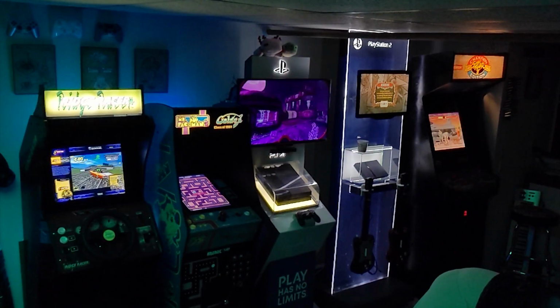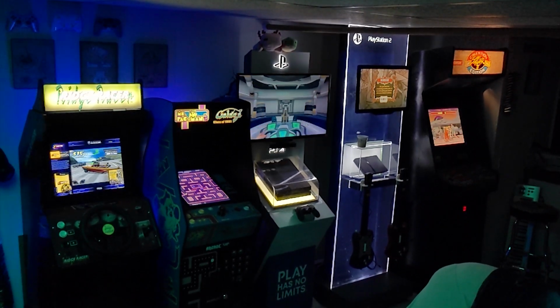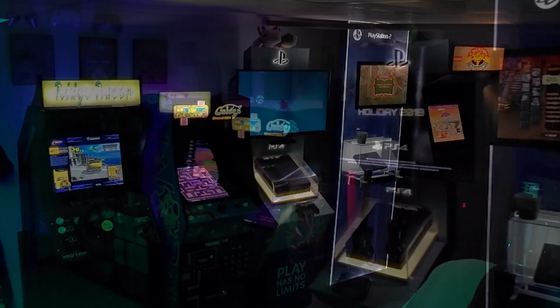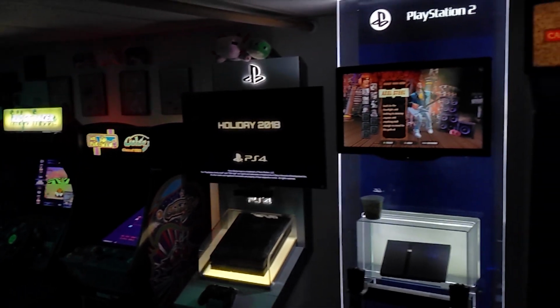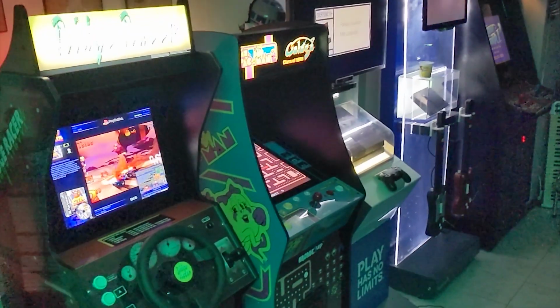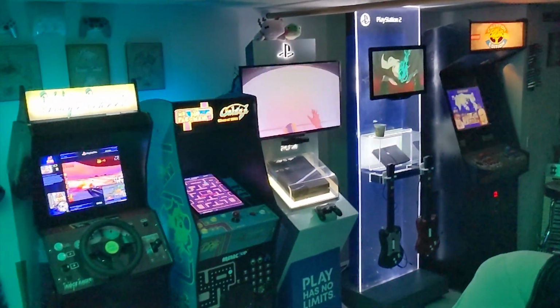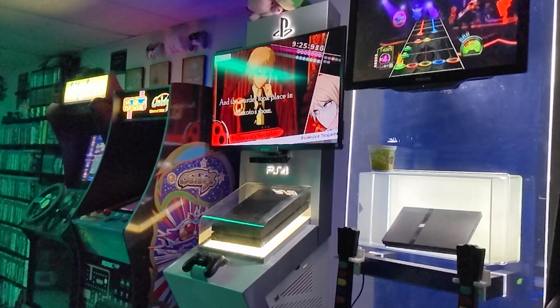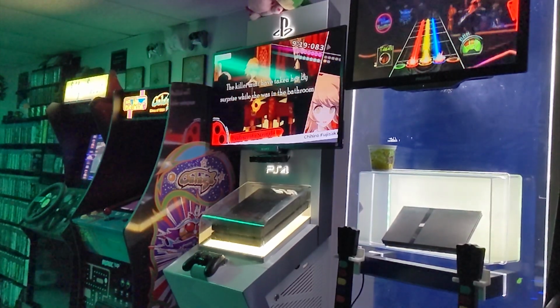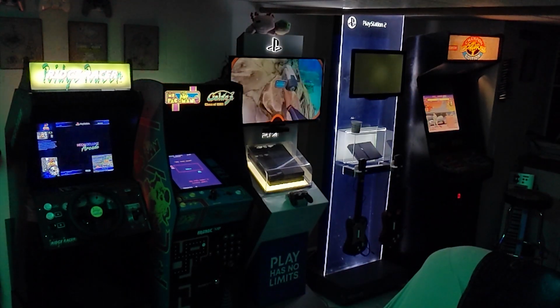And that is my current arcade as of June 2023. Now, like I said in the start of this video, things change a lot. I trade cabinets and sell cabinets all the time whenever I get bored of them, but I can't see myself getting bored of any of these cabinets anytime soon, so this is going to be the layout for the discernible future, or at least for the next probably year until I end up saving up and buying another cabinet. But when that does happen, I'll be sure to make another video and update you guys.